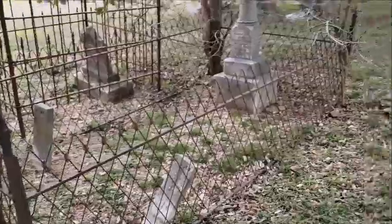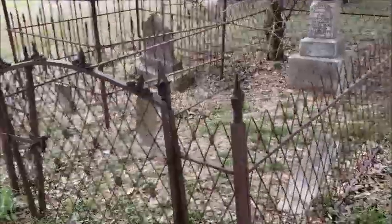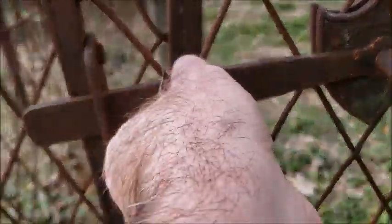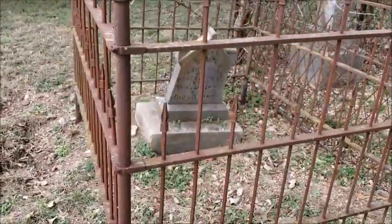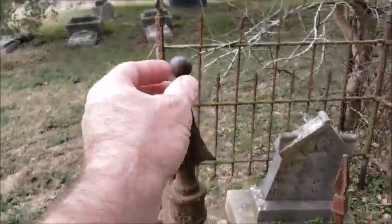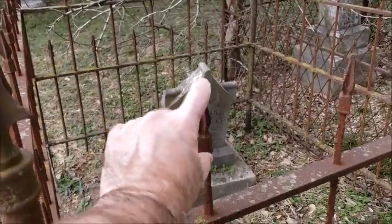Check out this wrought iron fencing they've got, and of course they've got this gate latch. And you've got this wrought iron gate around this one. Man, this is a big finial. Look, that's my hand. This is typical, I guess, of what most of us haunters use.